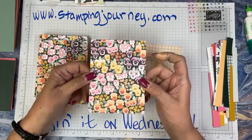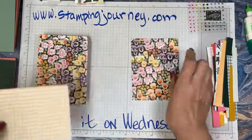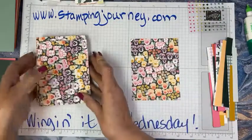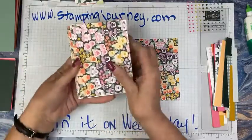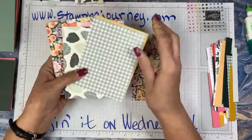Because it's all there, right? You don't need to put much more. You can let the designer paper do the work for you. So let's pull that one out today. And let's see here. I know that there's other, so here's the other gingham.